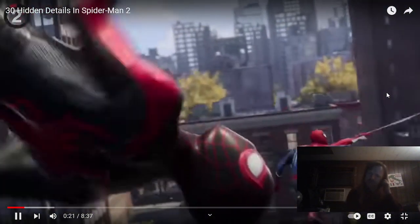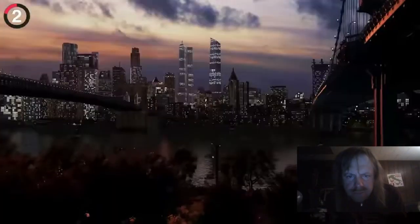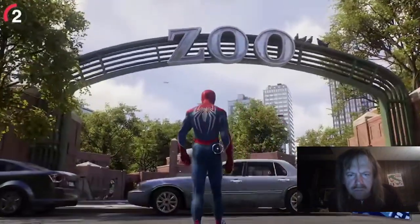Spoilers, but once you read Spider-Man 2's story, a tiny change happens on the map. When you visit the zoo, it's no longer empty.